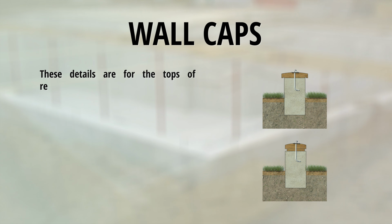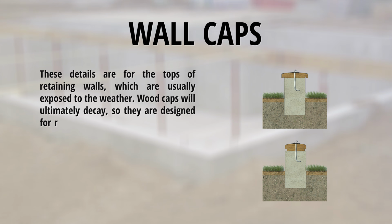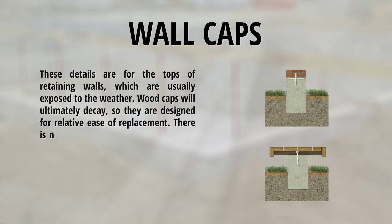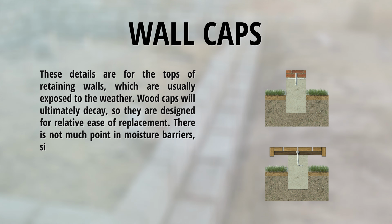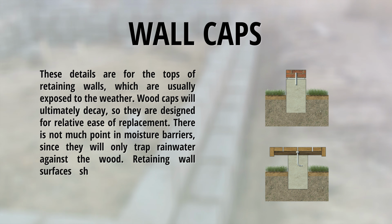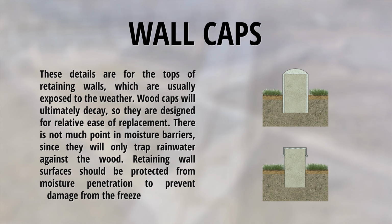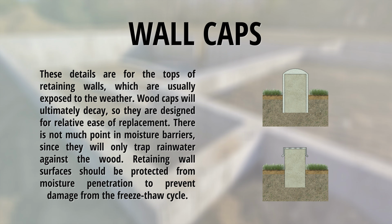Wall caps. These details are for the tops of retaining walls, which are usually exposed to weather. Wood caps will ultimately decay, so they are designed for relative ease of replacement. There is not much point in moisture barriers since they only trap rainwater against the wood. Retaining wall surfaces should be protected from moisture penetration to prevent damage from the freeze-thaw cycle. Take a look at all of these detailed illustrations.